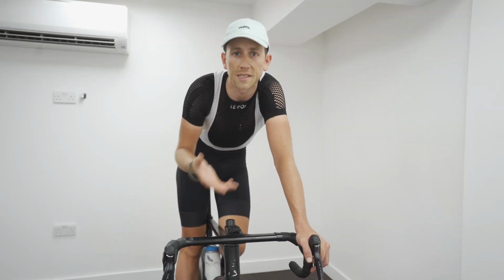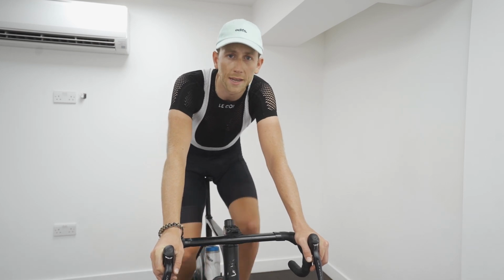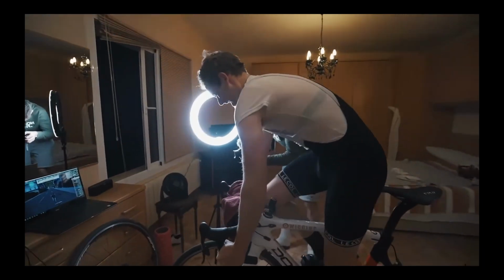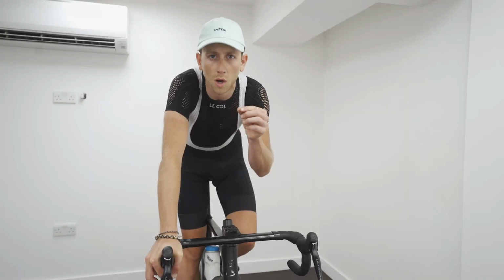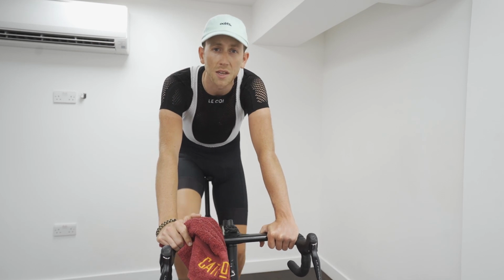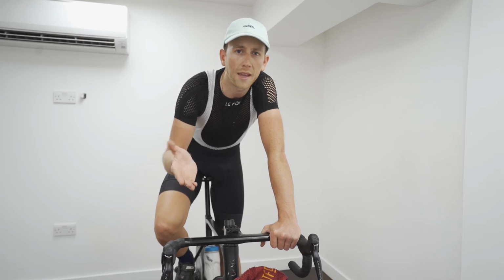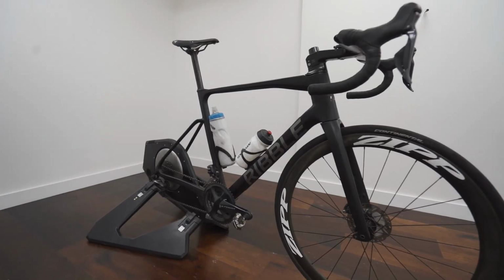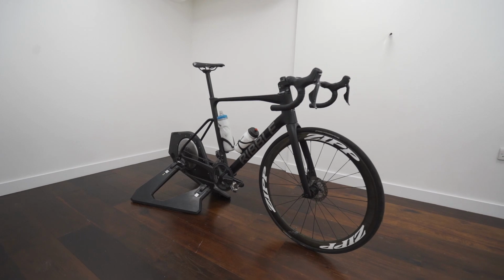Now the next thing to think about is a comfortable setup. All those little things that help you stay comfortable when you're spending all that time on a turbo. For me, the biggest one is a fan. The bigger, the better. Staying cool is going to really make riding inside that bit more comfortable. A small towel available to hand is also going to be a good idea, because the likelihood is you're going to get quite sweaty. Another good tip is, where possible, ensure you like the environment you're in. If you don't like the garage, move to your front room. As long as the room has some kind of ventilation and your partner won't go mental at you, you're good.